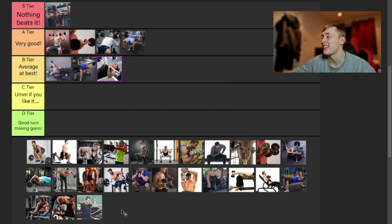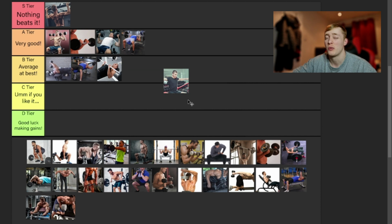Next up, we've got side lateral raises, dumbbell side lateral raises. Now, this exercise is probably one of the most common side delt exercises because there aren't that many variations you can be doing. Now, it is perfect for targeting your side delts, really.